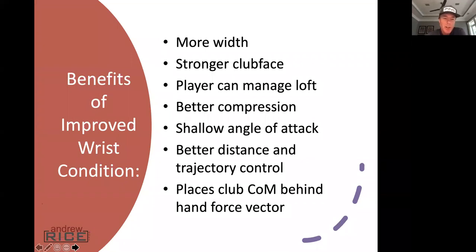Better distance control, trajectory, gets the club in position. I hope that makes sense to everybody there.